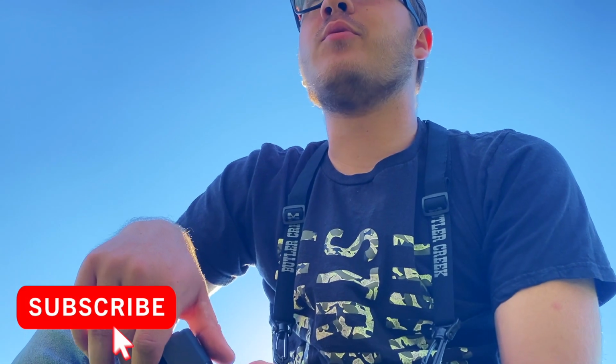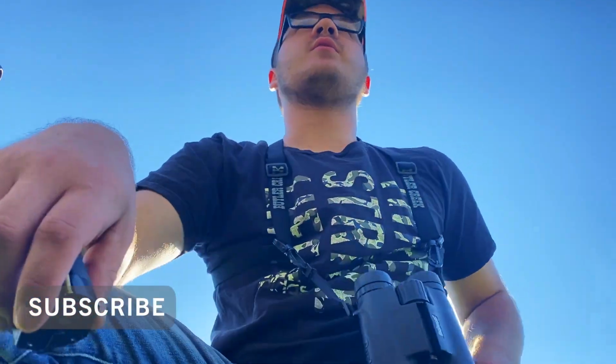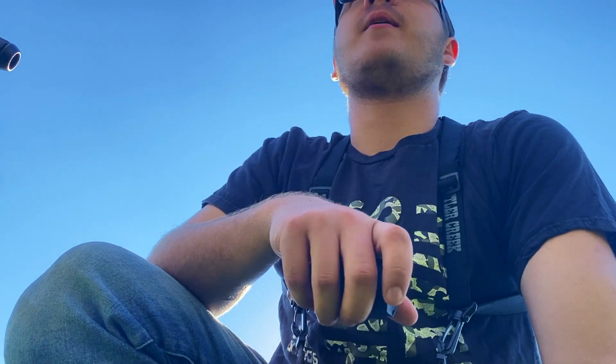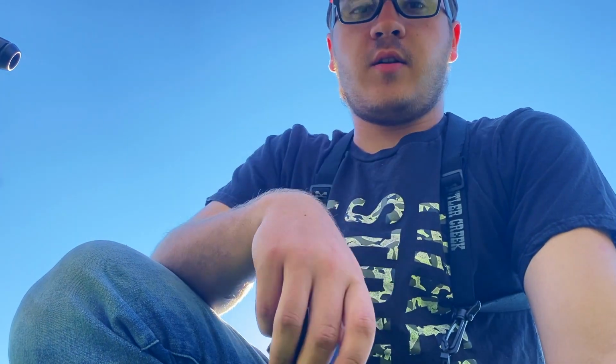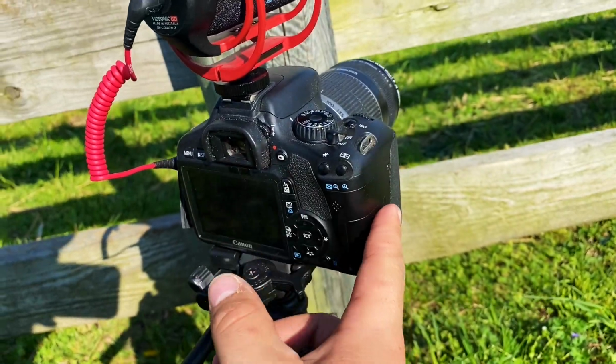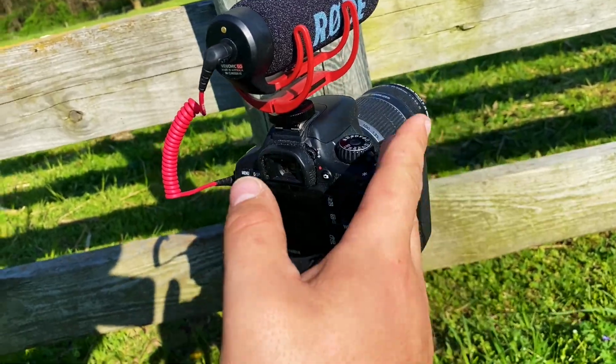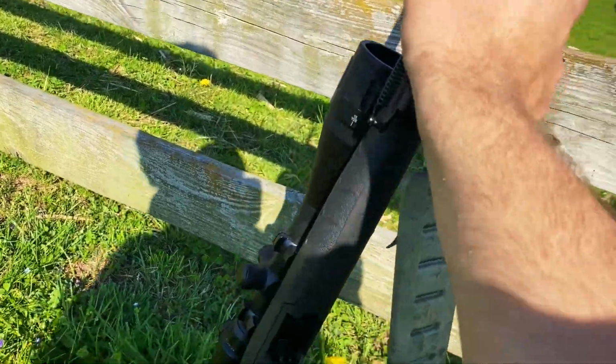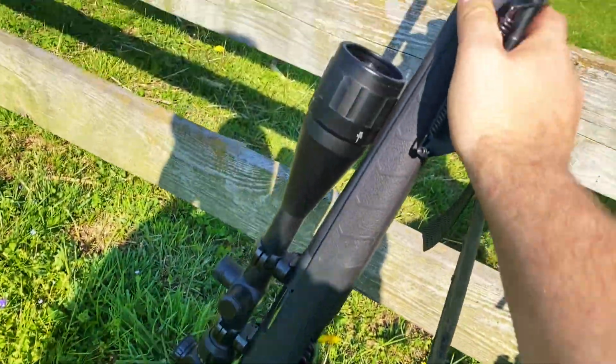So today is April 20th and it is 70 degrees out, and it's that time of year where groundhogs are moving again. I'm back out here today and I'm gonna try to find a groundhog and get it. So I got the big camera just in case we do see one, and I like to get it on film. And then of course the groundhog gun, which is this Savage 17 WSM.